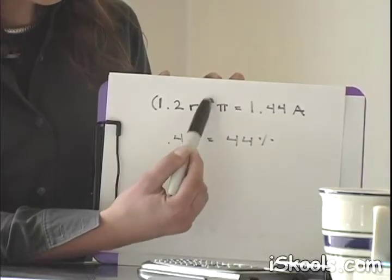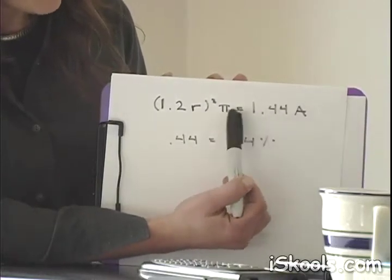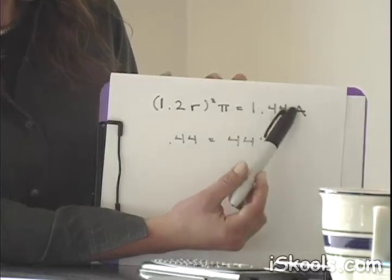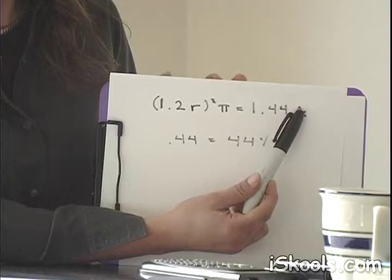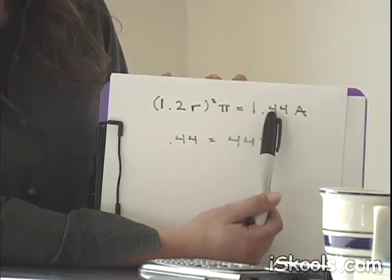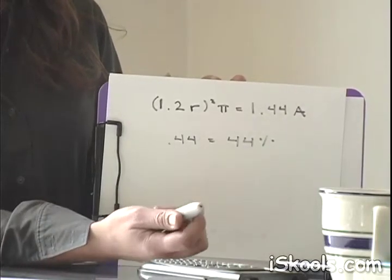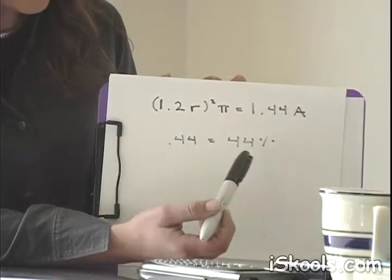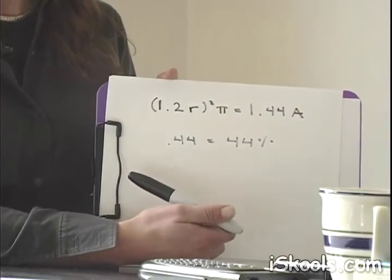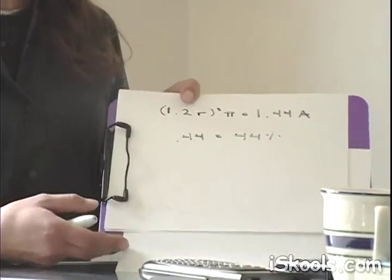So here you have your new radius squared times pi, and it equals this number. Here I just wrote A for area, because the normal area of a circle is just pi r squared. So now with the increased radius, we have 1.44 times the area. So as you can see, if the original percentage of area was 100%, now we're going to increase that by 44% to equal 1.44. So our actual area of the circle has been increased by 44%. And that's the answer for the problem. If the radius of a circle is increased by 20%, then the area is increased by 44%. So it's larger than it was in the beginning.